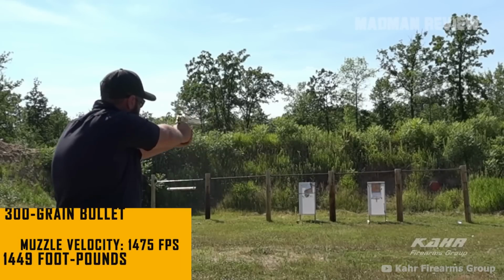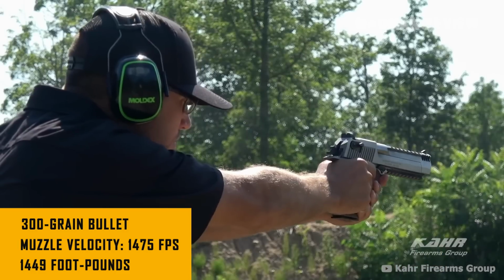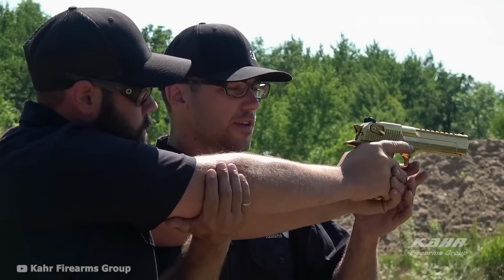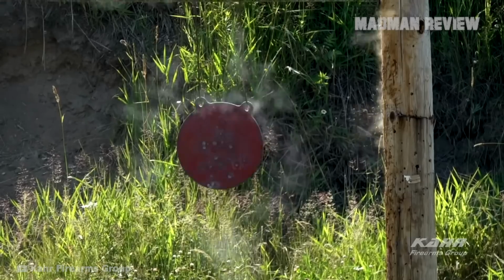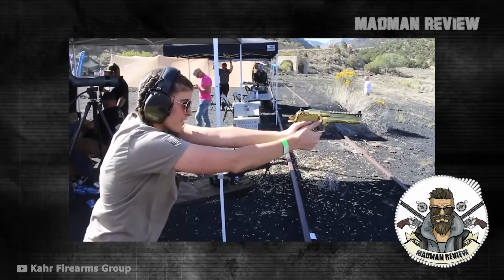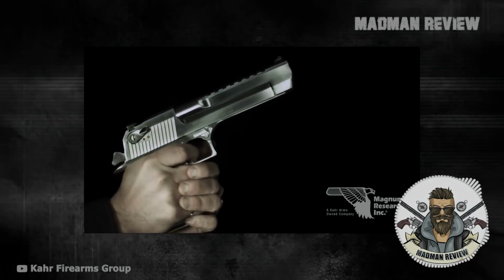This one is powerful enough to push a 300 grain bullet to 1,475 feet per second, generating 1,449 foot-pounds. If you want, you can get even more. There are loads that even generate 1,600 foot-pounds. All this comes with a pressure of only 35,000 psi in the chamber. When it comes to autoloaders, that is as powerful as it gets.